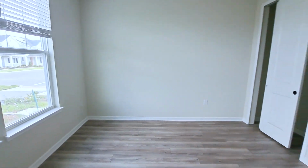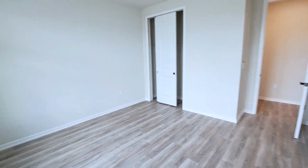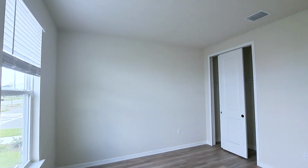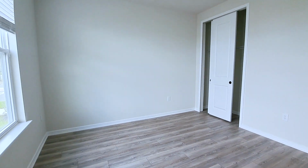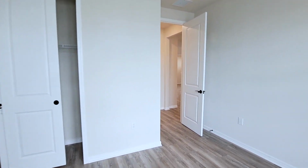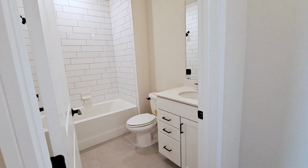So this is the first floor guest room. I know these aren't as pretty as the model because there's no furniture and staging. And with furniture, it actually makes it look bigger. You can see how things are placed. But plenty of room for bed, dresser, everything. You have the 8-foot door in the closet. And then that guest bathroom is right there.